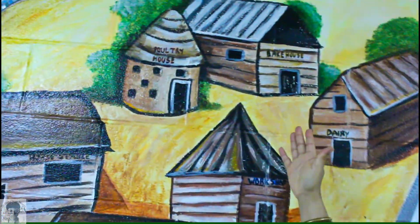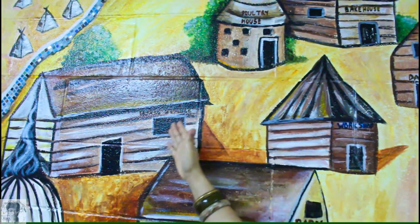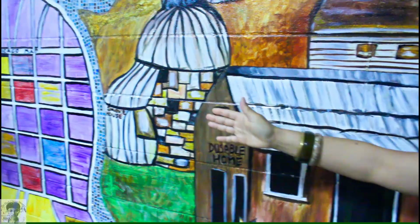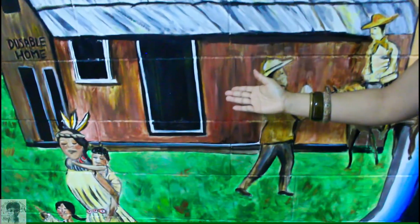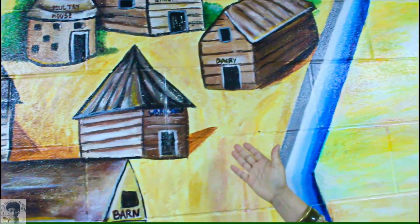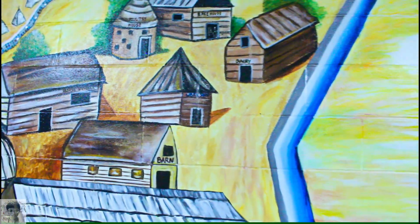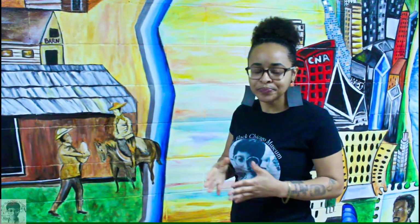So he built a bakehouse, a dairy, a workshop, a poultry house, a horse stable, a smokehouse, a barn, and his very own home for his family. With his permanent settlement, he was able to help the community with buying and selling goods. This way, people wouldn't have to go looking for food and things that they needed to survive. He provided a place for them to go to trade and get the things that they need.